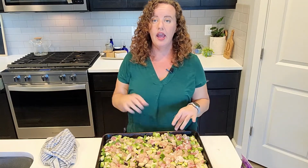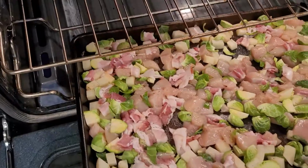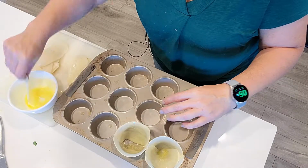I'm gonna spread this all around, and then we're gonna pop this in the oven, and with a spatula, kind of turn it over every once in a while. I am going to put this on the bottom rack of our oven because that will help get the potatoes and vegetables crispy. Now it's time to make the potato baskets.